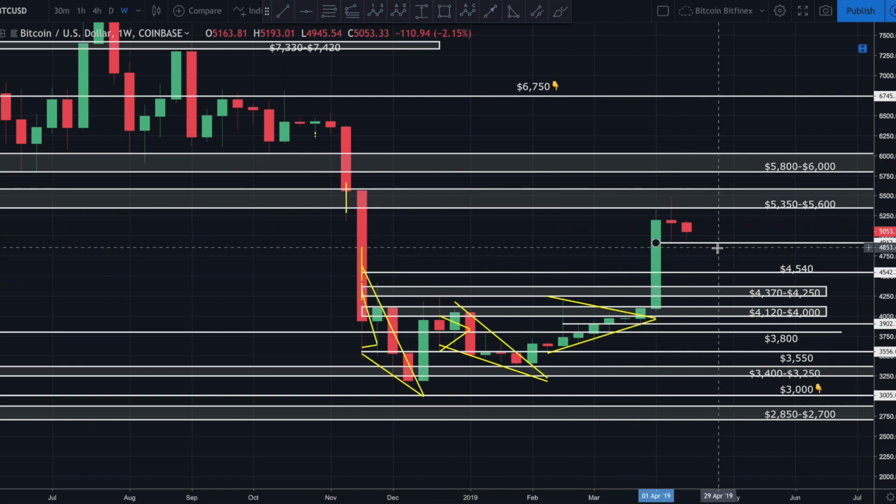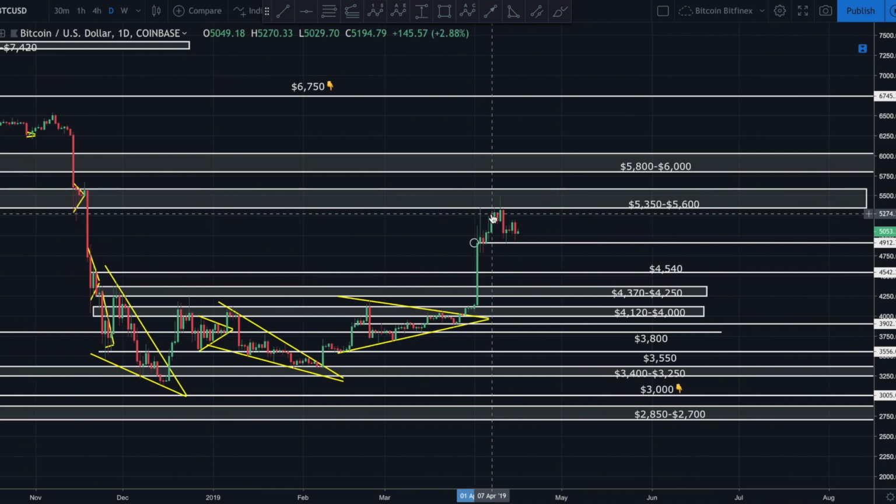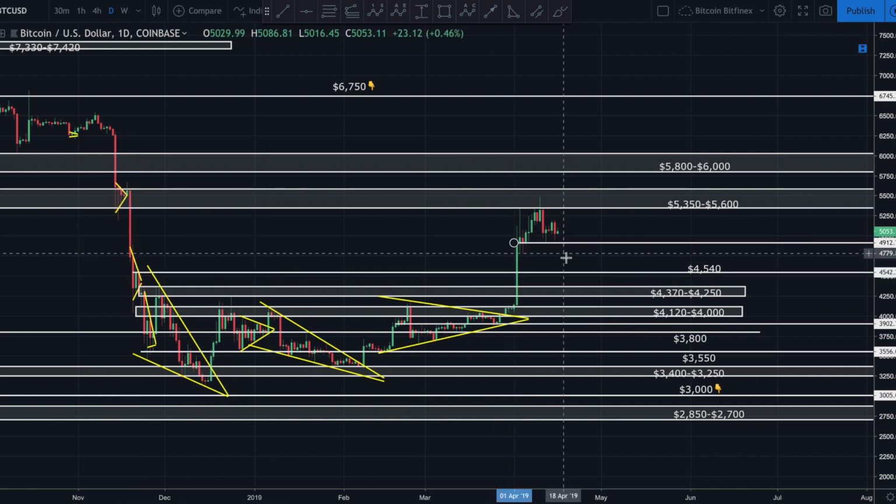should act as support if it does break down. Now, there is a chance, if I zoom in here to the daily, you'll see what I'm talking about with this 4,500. We can see that we created a nice little order structure back here, the top of which was at about 4,540. There is a chance we get a little bounce off that area, but that's not nearly as strong as the support level that we should find between about 4,370, if I'm being precise, down to about 4,250.